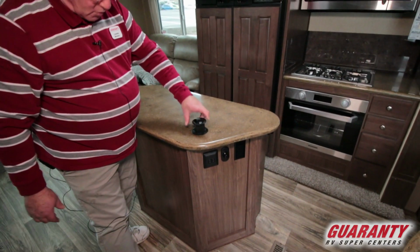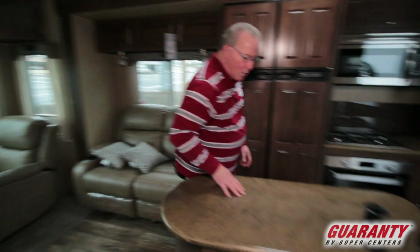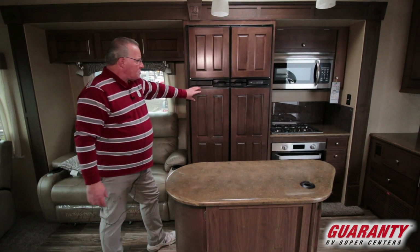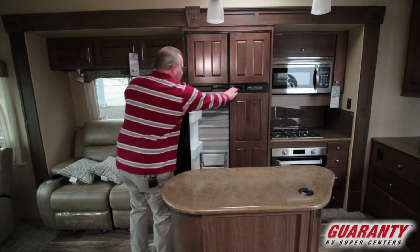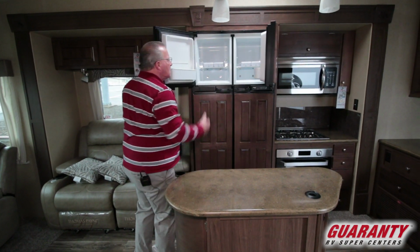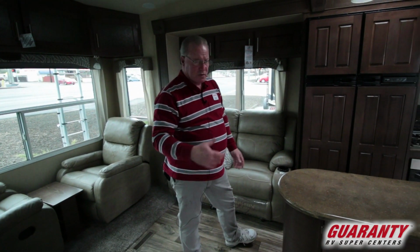You also have a power port. You pull this up. On the other side, you've got two 110 outlets and two USB ports for cell phones, computers, what have you. Then it just goes right back down and out of the way. 4-door fridge, lots of cubic feet, lots of room for food. Nice shelves, nice big freezer, deep, wide. So again, if you're staying in these long term, you can store lots of food.